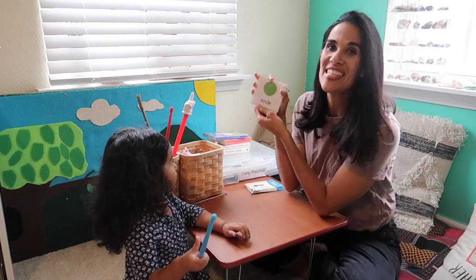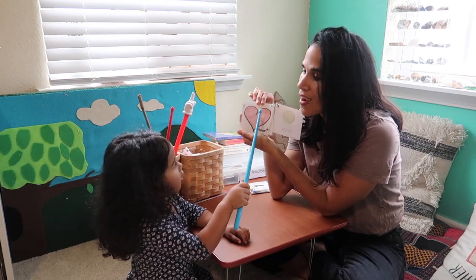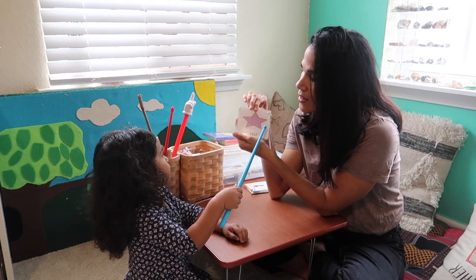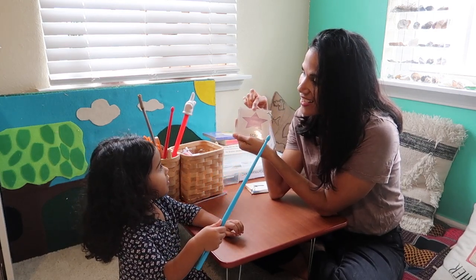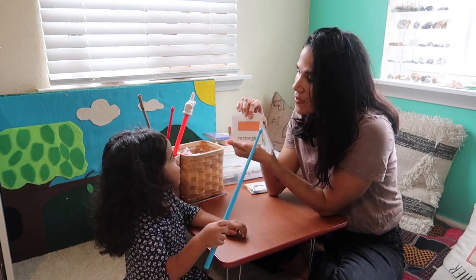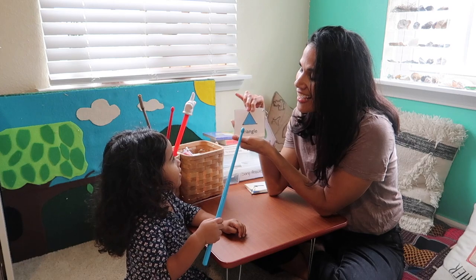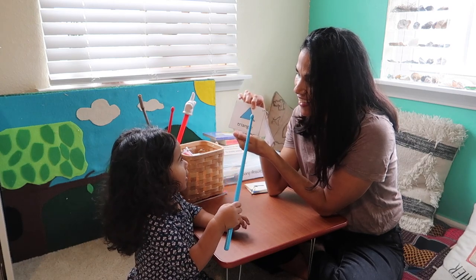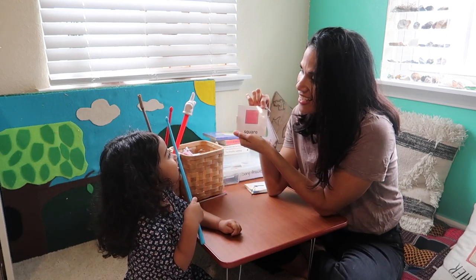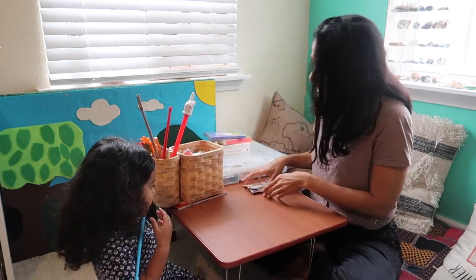Now let's go over our shapes. What's this? Circle. Heart. Oval. Purple. That's a purple what? Purple star. Good, purple star. What's this? Rectangle. What's this? Triangle. Good, what's this? Diamond. Diamond and? Square. Square, good job.